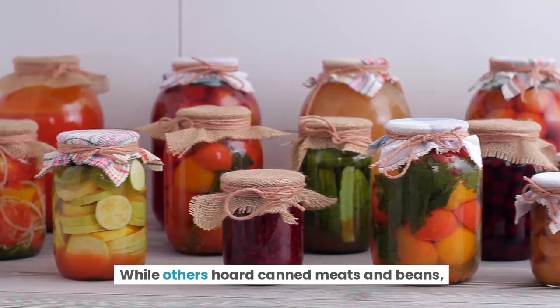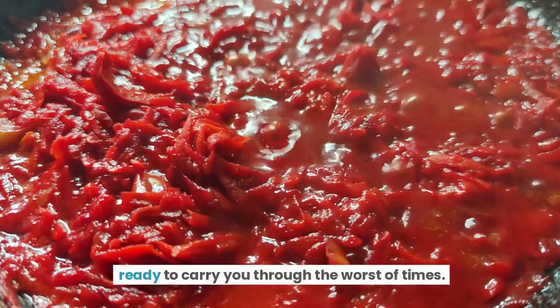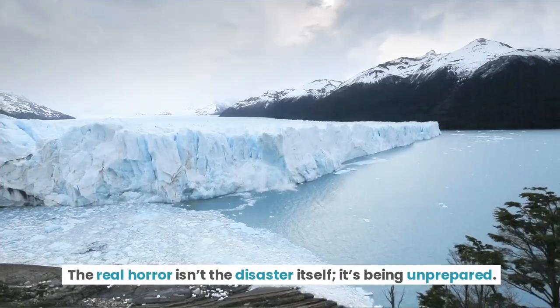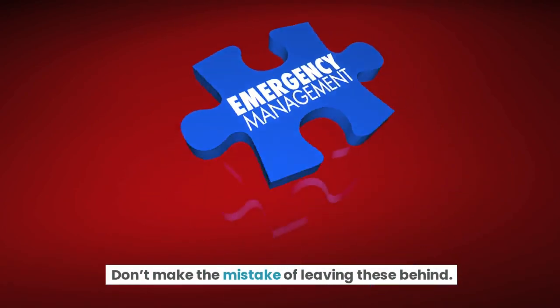While others hoard canned meats and beans, envision yourself outlasting the chaos with your stock of canned beets, nutritious, versatile, and ready to carry you through the worst of times. The real horror isn't the disaster itself, it's being unprepared. Don't make the mistake of leaving these behind.